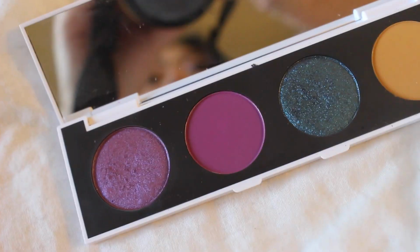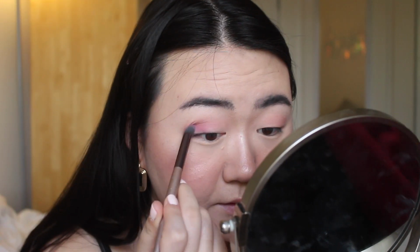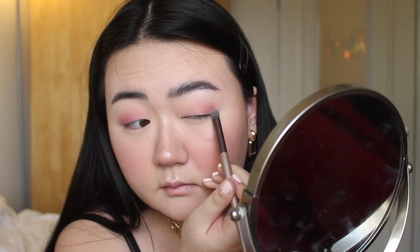Okay. And then I'm going to take a small brush. And I wanted to use some of this color. I did a tutorial with the light purple, but I wanted to try the magenta. Just use that as a deepening crease color. This magenta is also super pretty. And I'm gonna blend it out.